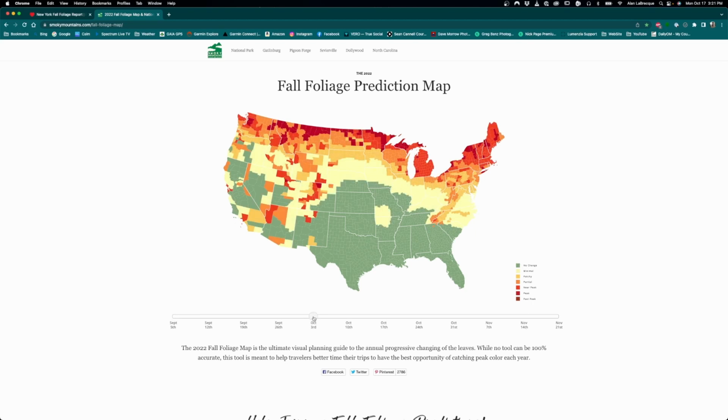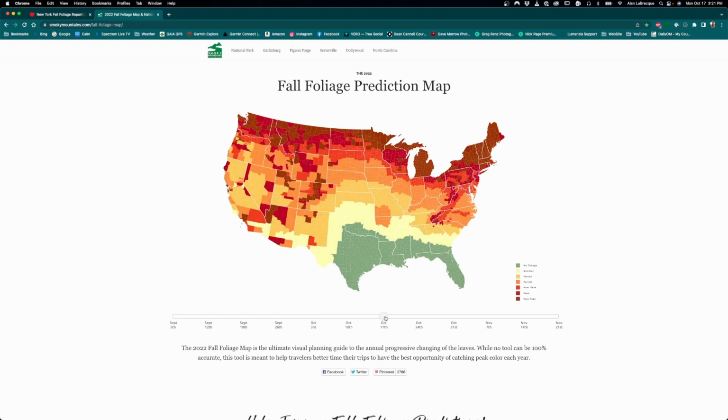So for us in upstate New York, the last couple of weeks have been either partial or near peak. And here we are, October 17th, going into the week ending October 24th, and you can see that we're past peak. But there are plenty of other places further south as the cold air starts to creep down toward the south and across the country. There are lots of beautiful places to go where you can capture fall foliage and capture some great fall photography.